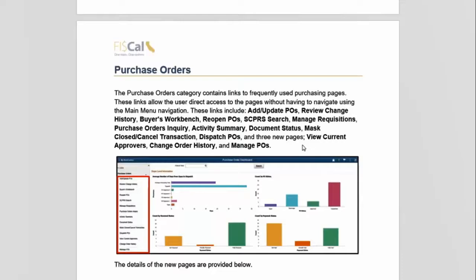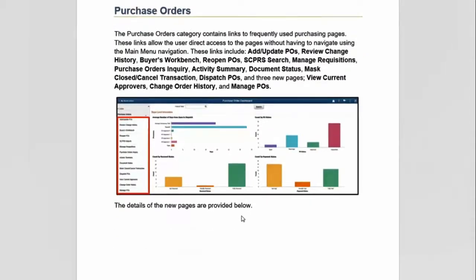Additionally, there are 3 new pages. That is view current approvers, change order history, and manage POs. The details of the new pages are provided below.